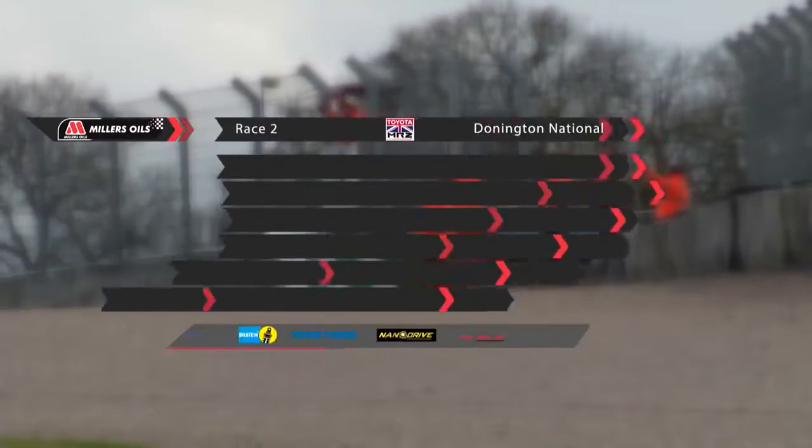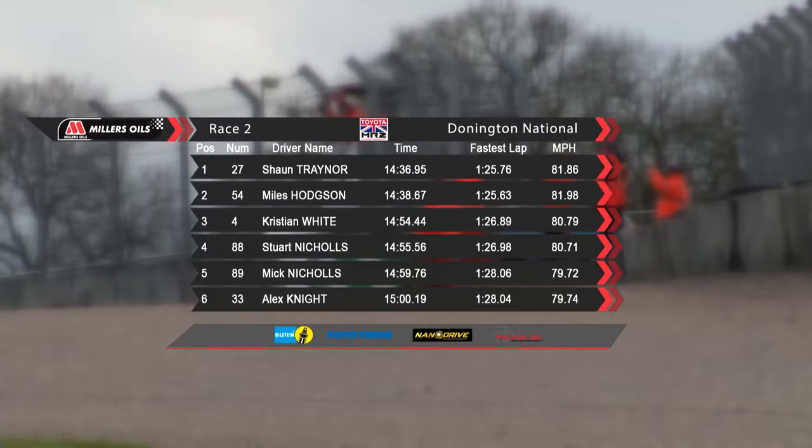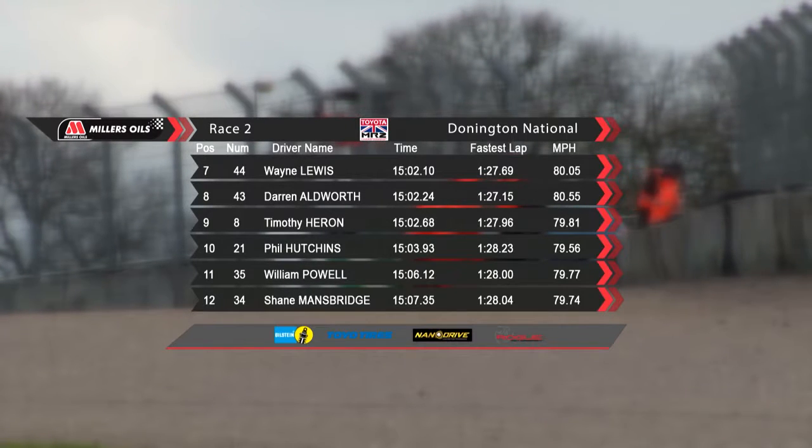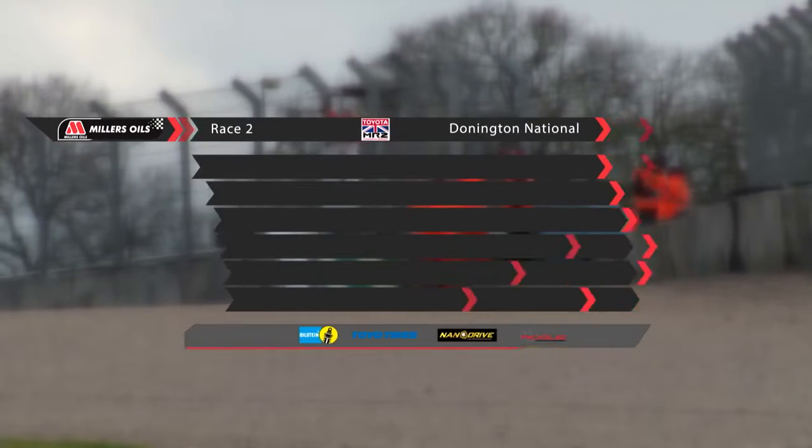A double win for Sean Traynor. The victory margin this time was 1.72 seconds back to Miles Hodgson, who got the fastest lap at 125.63, but well outside Matt Palmer's lap record. White, the 2 Nichols and Knight completed the top 6. For the back, Wayne Lewis 7th, a much better result for him ahead of Darren Aldworth and Tim Heron. Phil Hutchins completed the top 10, and of Powell and Mansbridge, Class A went to Trevor Cooper this time.